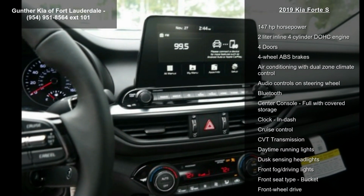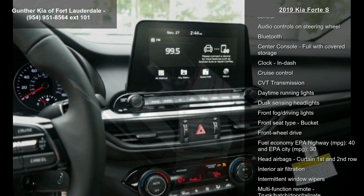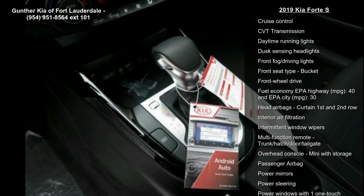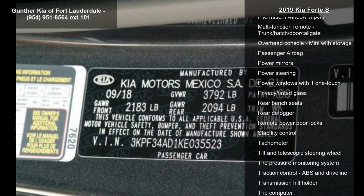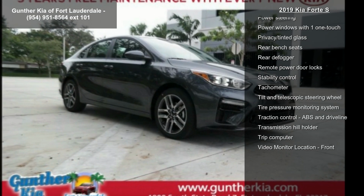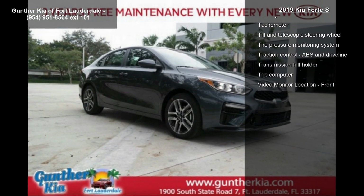If you are looking for a new car, this might be the one. Low mileage is an important factor in your purchase, and this vehicle delivers a low odometer reading. Don't let this vehicle get away. Call or click to schedule a test drive today.